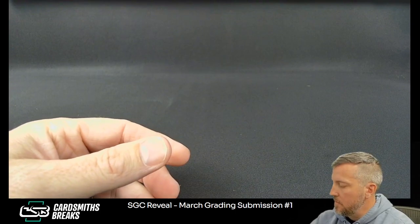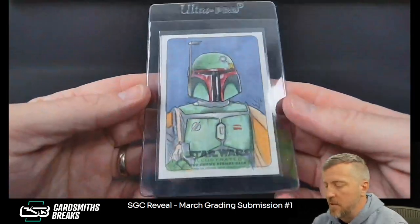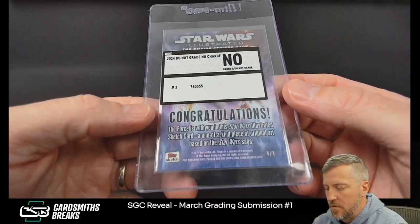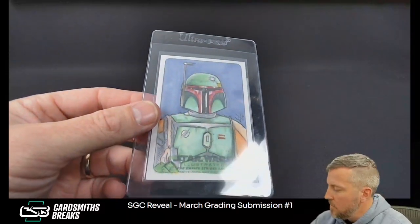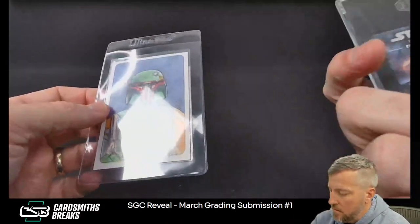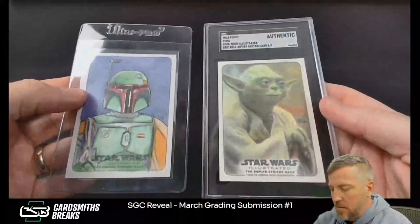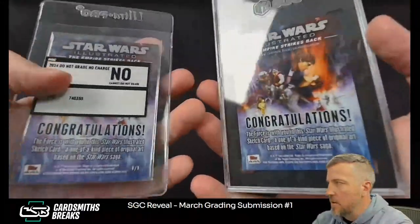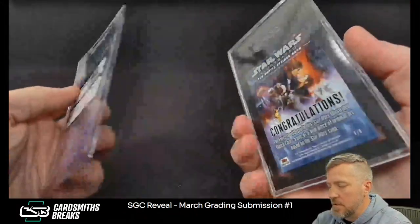But just so you guys know, they won't slab this Boba Fett one I have. Maybe because it's not signed, or I don't really know. This one's not signed though. Like, why did they grade the one on the right but not the one on the left? They're exactly the same. I don't really know.